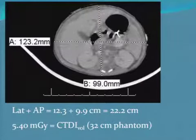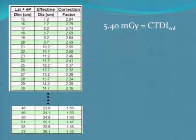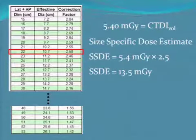In this particular case, we're looking at the lateral and the AP dimensions here, totaling up to 22 centimeters. And the dose value that was reported for this particular patient was 5.4 milligray, but that was on the 32-centimeter phantom. So we pick off our numbers on the chart, and this particular chart was for the 32-centimeter phantom. There's another set of charts for the 16-centimeter phantom, and you get that correction factor, and you compute something called the size-specific dose estimate.